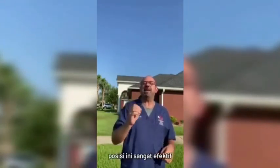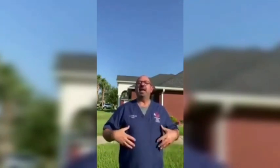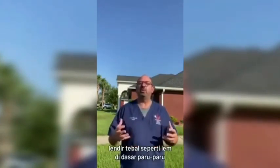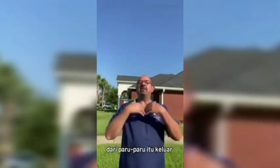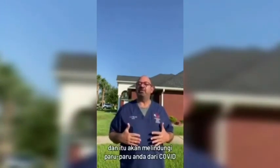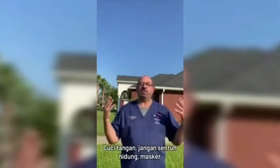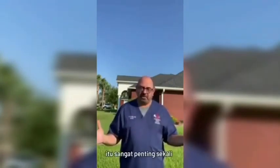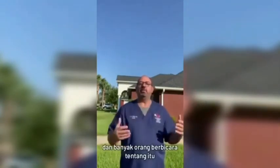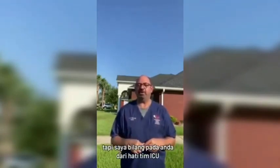Search it on the internet so you'll see even more illustrations and details, but that position is extremely effective in mobilizing all that gunk and thick, glue-like secretions out of the bottom of the lungs, which is the bigger part of the lungs, so you can cough it up. And that will recruit your lungs and protect your lungs from suffocating with COVID. Hand washing, not picking your nose, and masks are extremely essential, and there are a lot of people talking about it, but what I'm talking to you about is from the heart of the intensive care unit.